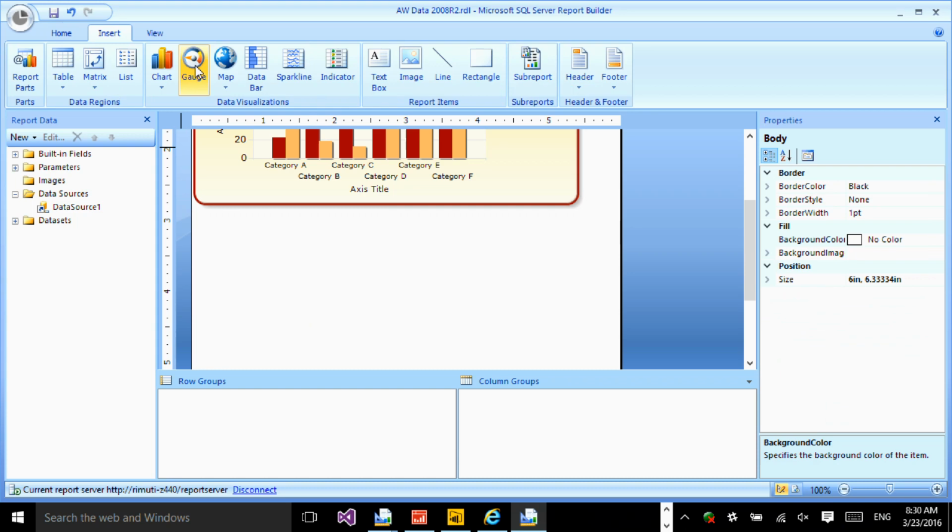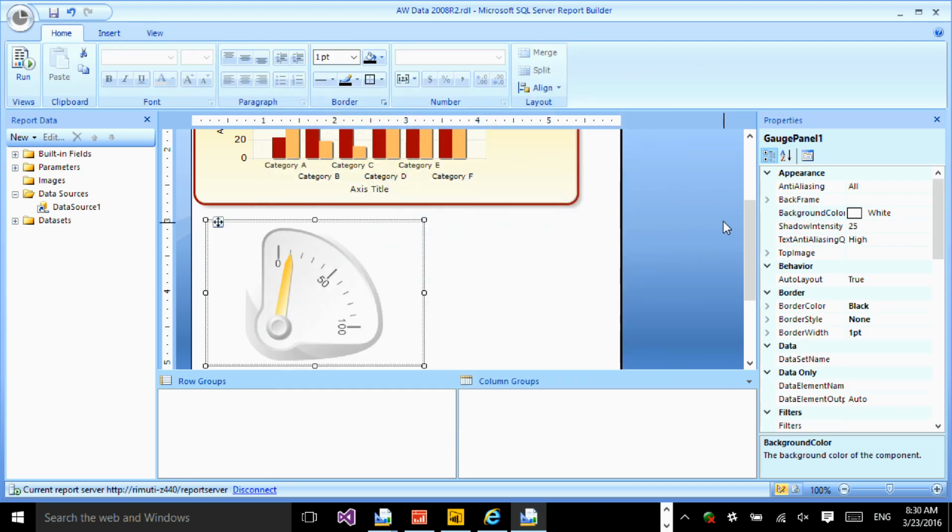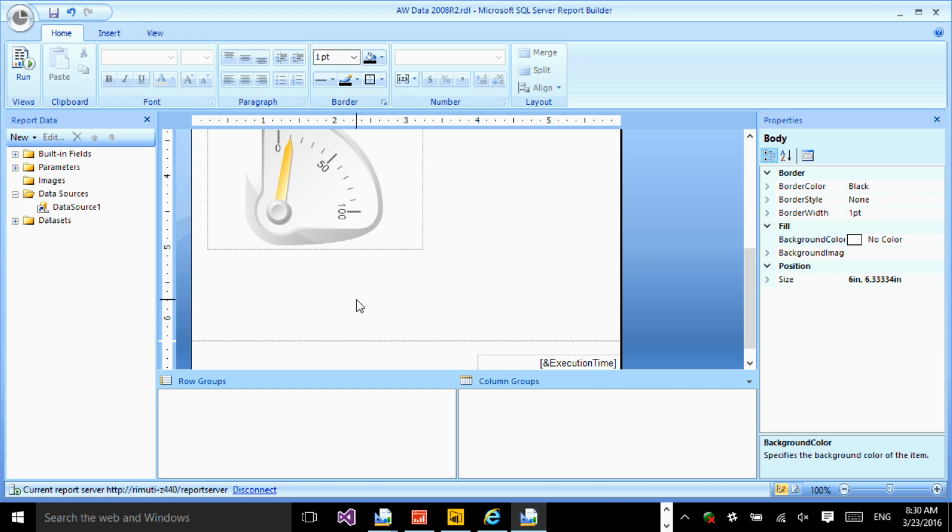I'll insert a gauge here. And let's grab something like this one here. Yeah, so that's what a gauge looked like in 2014. Very bubbly, looks like the oil pressure gauge on a Pontiac.